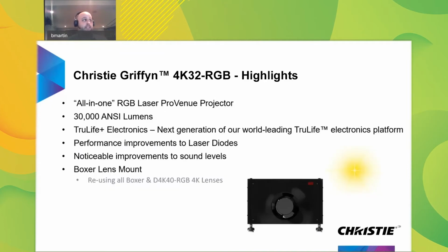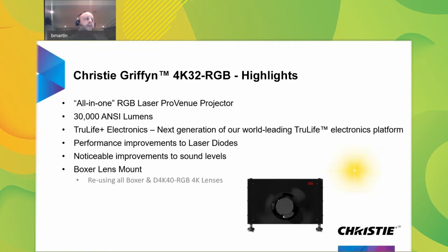Some of the highlights, again, it's going to be an all-in-one pure RGB projector, 30,000 ANSI lumens. It's going to utilize our TrueLife Plus electronics. So this is our next generation. There's some performance improvements we've made to the laser diodes, noticeable improvements to the sound levels, and it's going to reuse the Boxer lens mount. All the 4K lenses that are supported on our 1.38-inch DMDs, so Boxer, Mirage ST, and D4K40, will be supported by this product.